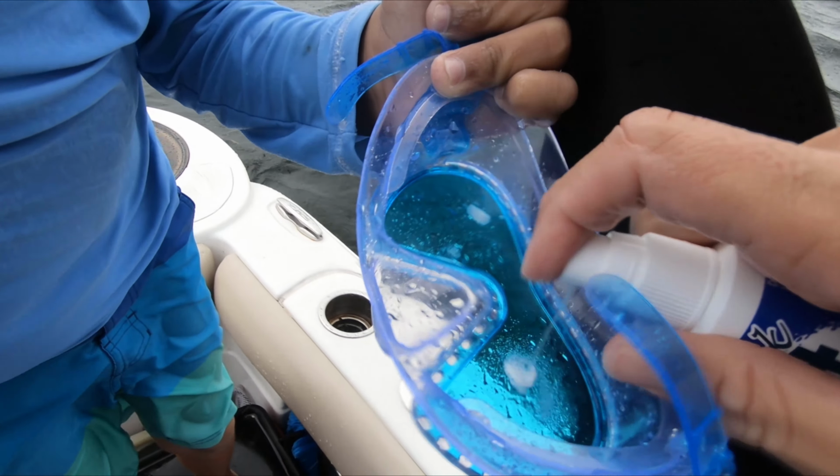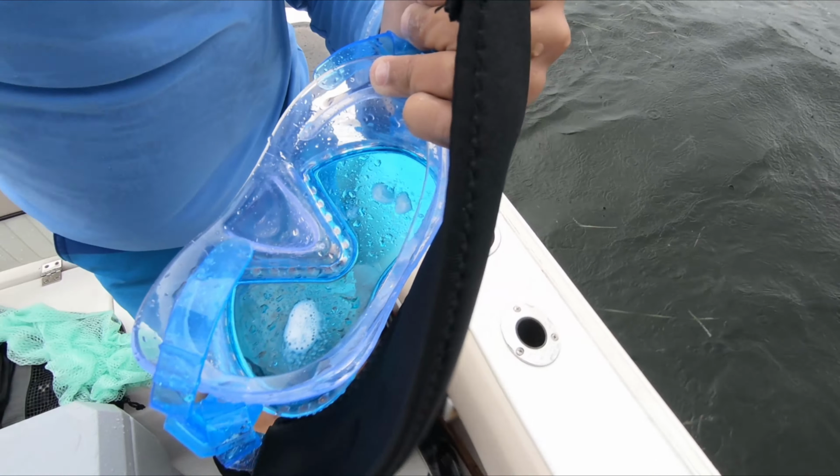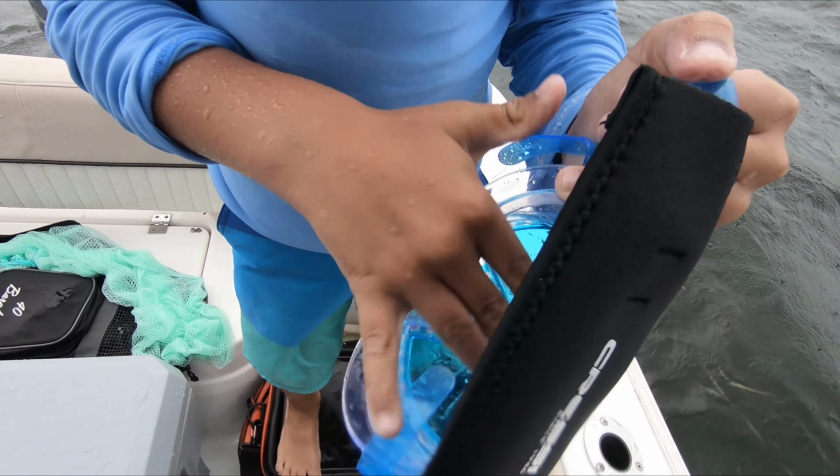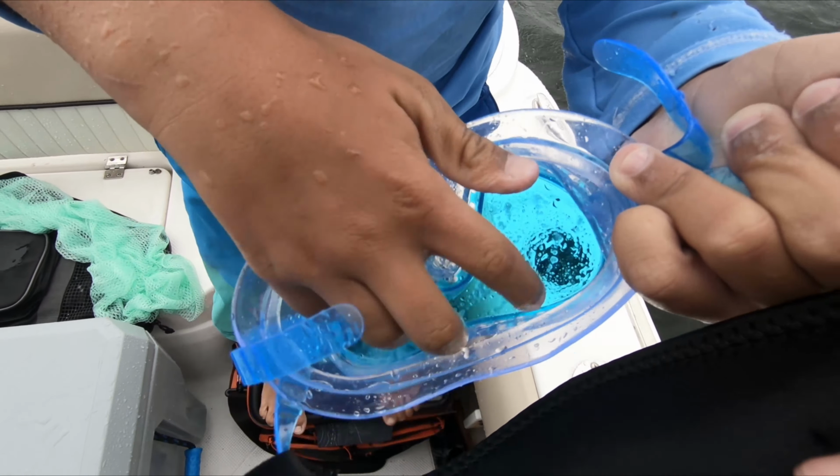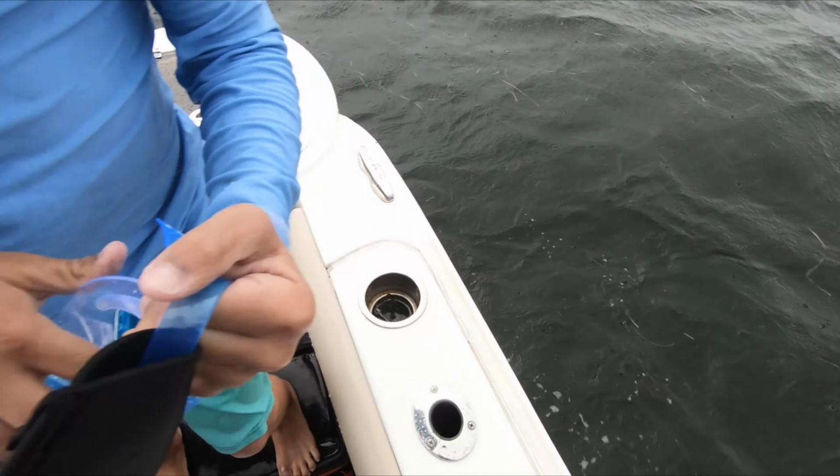Maybe you can use your spin too. Use that, now rub it around with your finger. Throw it all over the whole thing, rub it good. Get it in there. Alright, now you're gonna take it and dip it in the water.